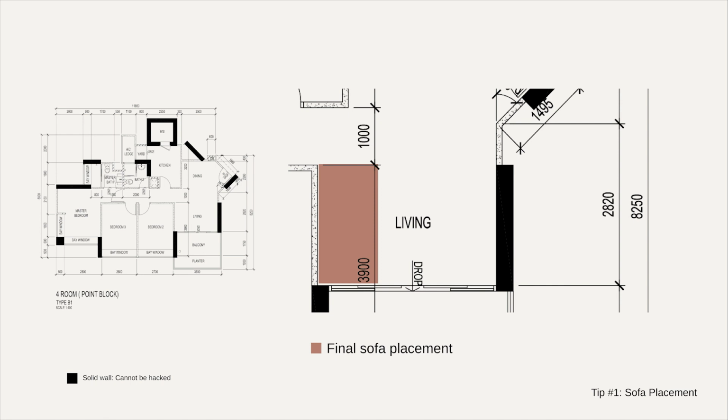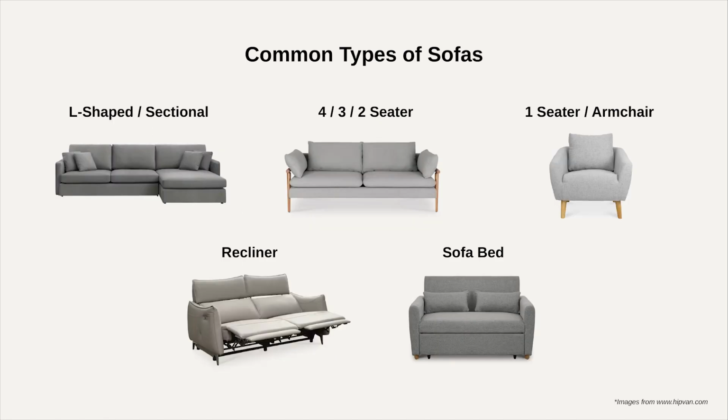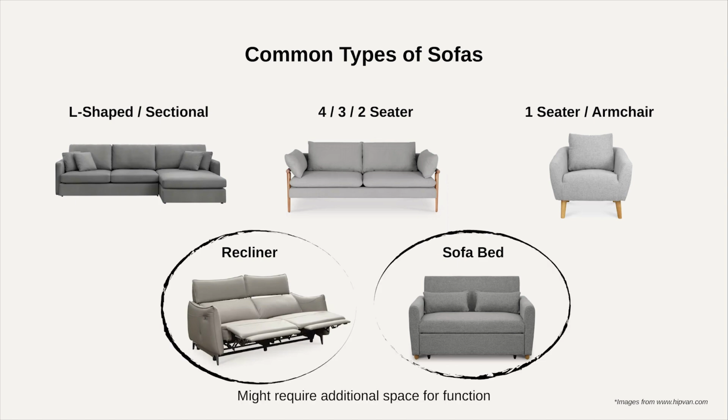And then once you've decided your sofa placement, you have to decide what kind of sofa and the configuration that you want lah. There are a few types of sofas in the market. We have L-shape, or sometimes they call it sectional, 4, 3, 2 seater, 1 seater, or they call it armchair, and they have recliners and sofa beds. Just take note that for sofas that have functions, like recliners and sofa beds, you might require additional space at the back for the thing to function lah, because recliners sometimes recline back, and the sofa bed sometimes is the click-clack version, so you have to have some space for it to come down at the back.